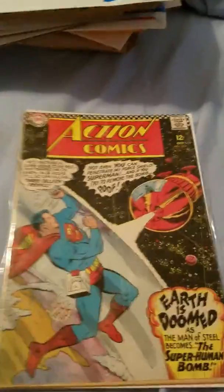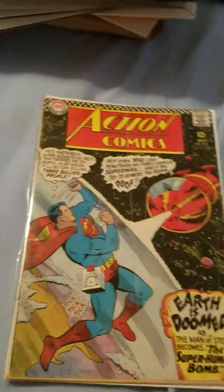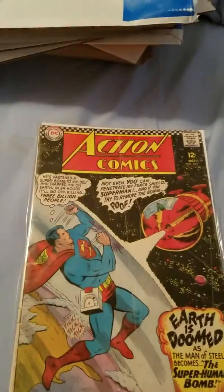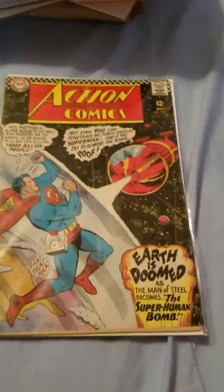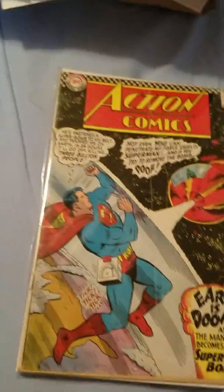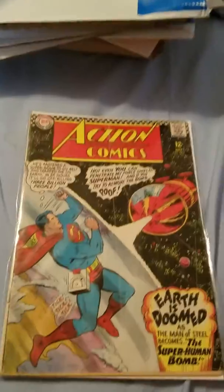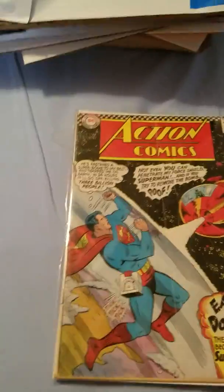And then lastly, a buddy of mine on Facebook had come into some Action Comics and shot me a message saying I had first dibs, since he knew I collected Action Comics. He bought a lot, and there were a few in there, and this is one of the ones I actually needed. Not the greatest shape by no means, but with him doing the pressing, the shipping, and all that, the $10 price tag was a great deal.